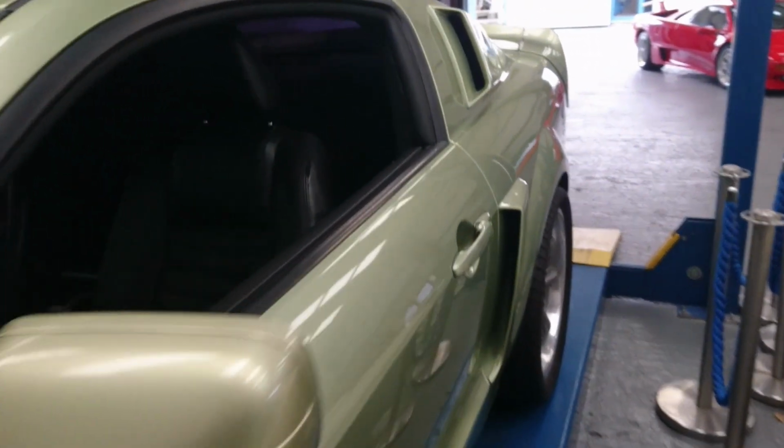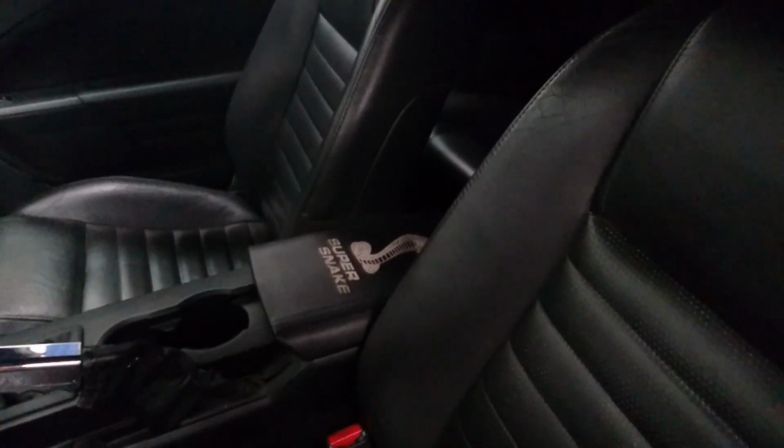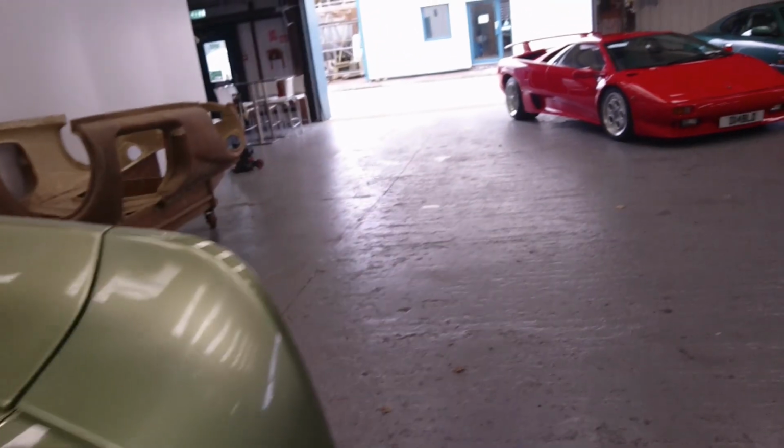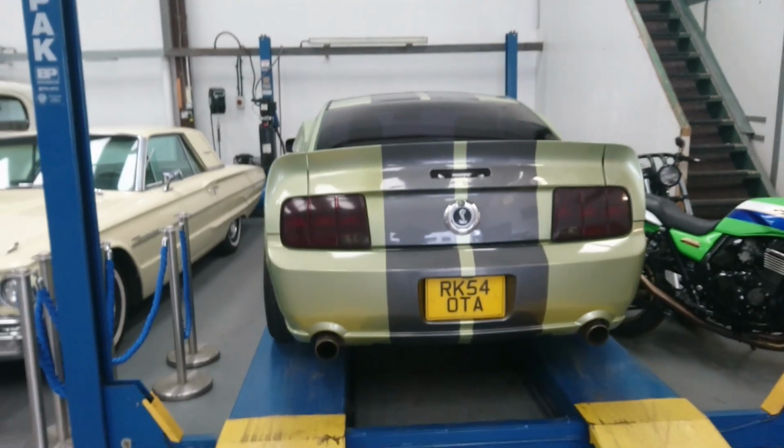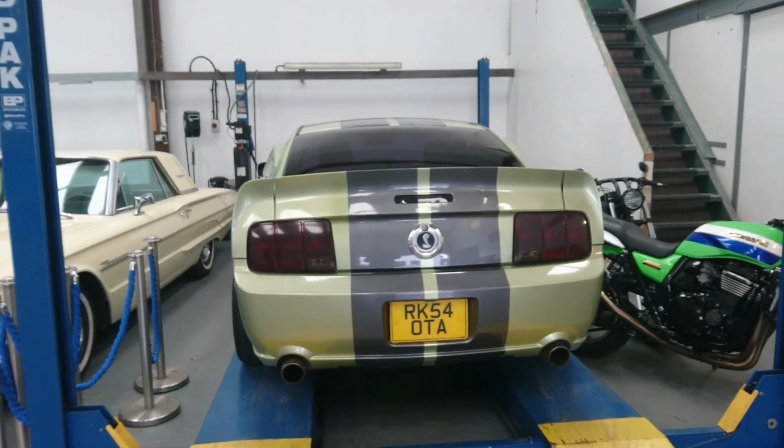It's not really me, this kind of thing. You know, I'm very, very ignorant about these. Anyway, there's Super Snake bits there, but I mean, if you want loads and loads of power and you want just the look of this iconic American sports car, then that is really, really wonderful, actually.